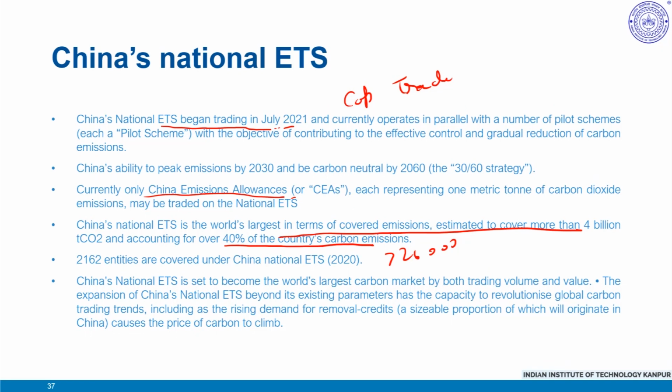The emissions cap under the national ETS is the aggregate of all the CEAs that are allocated to all the covered entities for the relevant period, and the cap is currently set by reference to 2019-2020 output levels. Historically, China has only set intensity-based targets rather than an absolute cap on tons of carbon dioxide emitted. Also, China has indicated that it will move away from the free allocation of CEAs towards a bidding auction kind of system in alignment with its 3060 strategy.